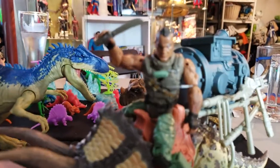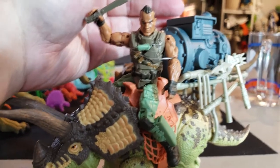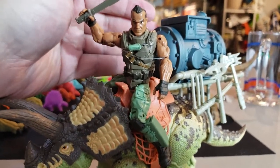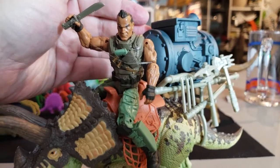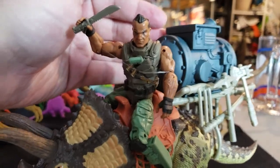The dude is the dude. What are you going to say? He's just a badass guy with a big freaking knife riding a Triceratops. He is freaking awesome. He's going to need a backstory. Maybe we'll do that in a future video. Like my other Primal Clash figures, I can't think of anything at the moment, but he does need a backstory.